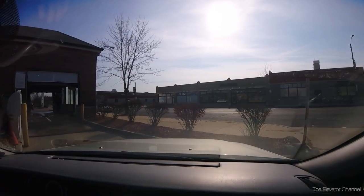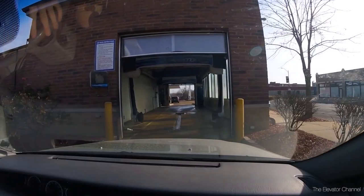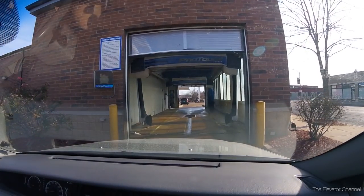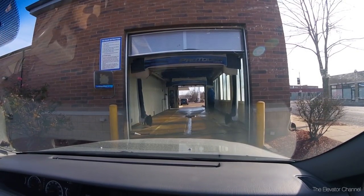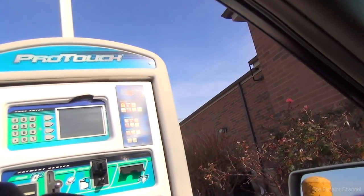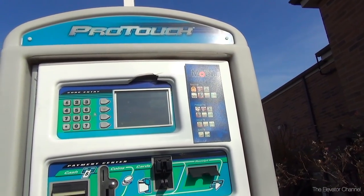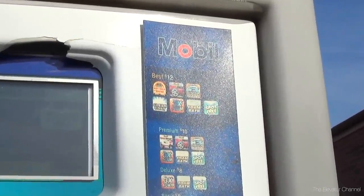Well, it's definitely not a new touchless car wash, but this will be my first ProTouch Tandem. First time I've filmed a Tandem system in a long time, too. So, step one, make sure all the windows are rolled up, because that would not be good. Step two, of course, is to pay, and you can see we have our options here. If my zoom lens will work.